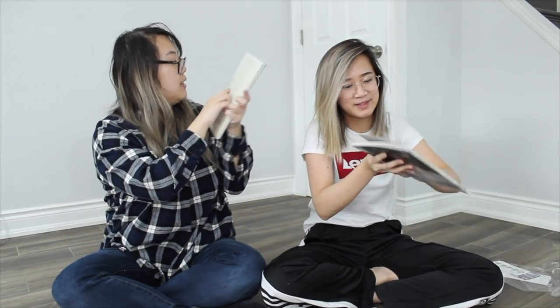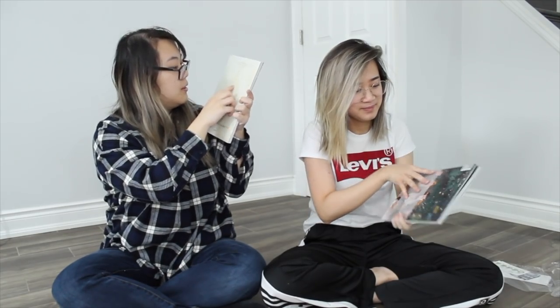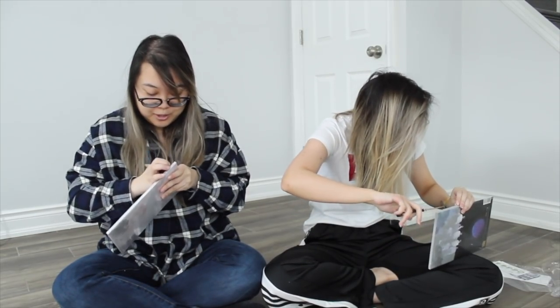It's like an ornament, they have the gold foil, sparkles. Wait, let's take off the plastic for all of them. Okay. All their photo cards are so cute! The photo cards, I literally hate. Only GOT7 would pull that on us.